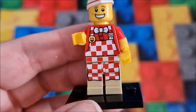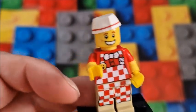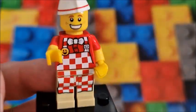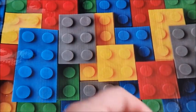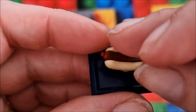He looks great. The red and white check is gorgeous. Love that. And he just looks a friendly kind of guy. He looks really happy to be selling his hot dogs. And where are his hot dogs, I hear you ask? Well, here's his tray. And he has this little hot dog here.